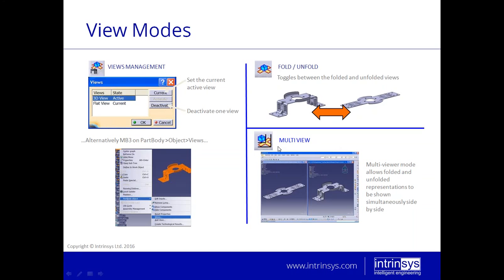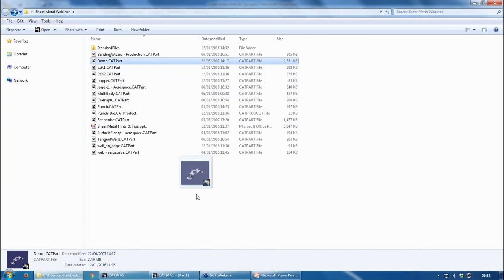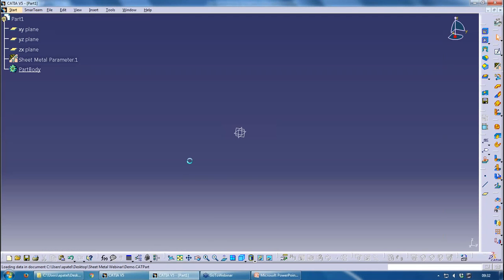So what I like to do generally, I don't like to visualize things. You think you can visualize something, but your brain always doesn't like to do too much. So if you visually have both views, folded and unfolded, on the screen, it's easier to visualize what's going on. And it can help prevent any problems like overlaps, etc. Now, let's have a look at a part. So I've got some demo models already saved. Let's open that.